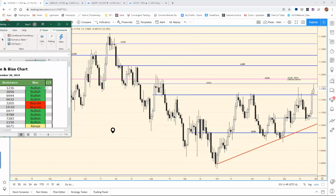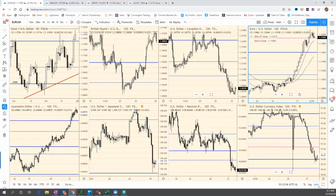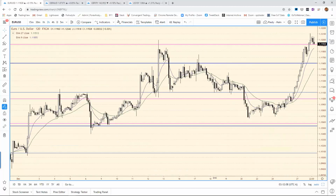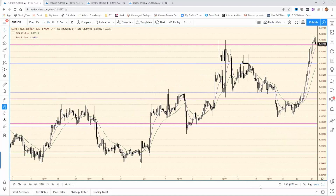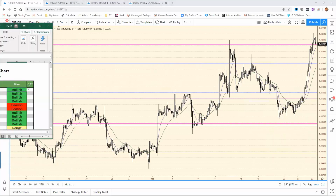And support. Well, we did have it as low as 1.1126, but that might be a bit of a stretch at this point. Let's see if we can see something a little bit closer, and we'll take a look at the 2-hour chart. So it's going to be right here at 1.1160. So that's going to be support for the euro, 1.1160.